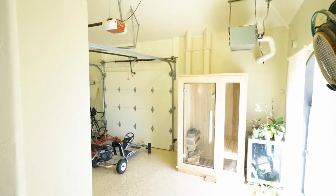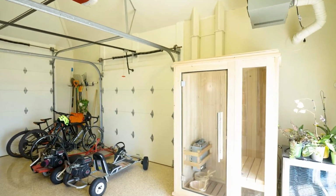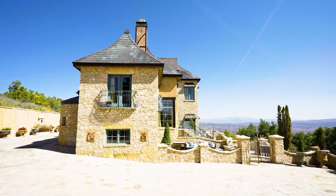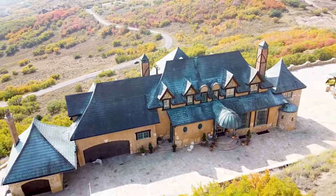But this is also a really livable property. You can see the bike and toy garage, the sauna. So much fun. Ceramic flooring. What an estate. What a legacy property being offered here in Park City.